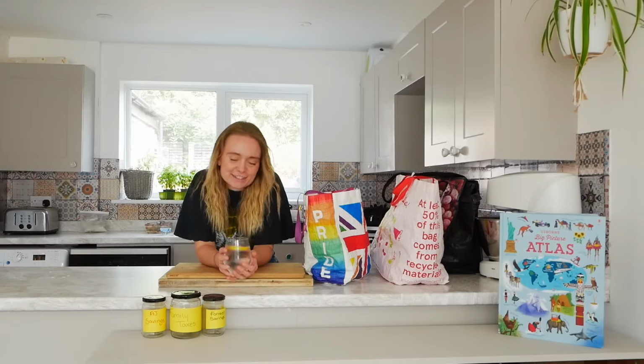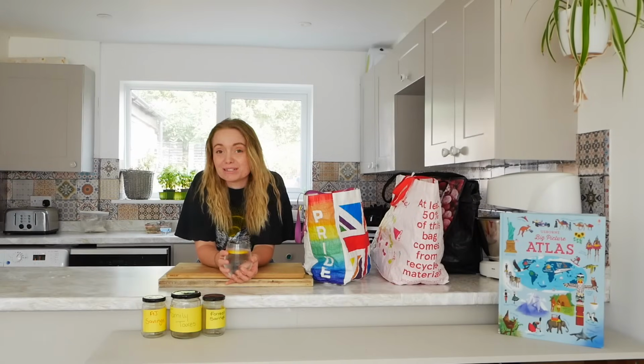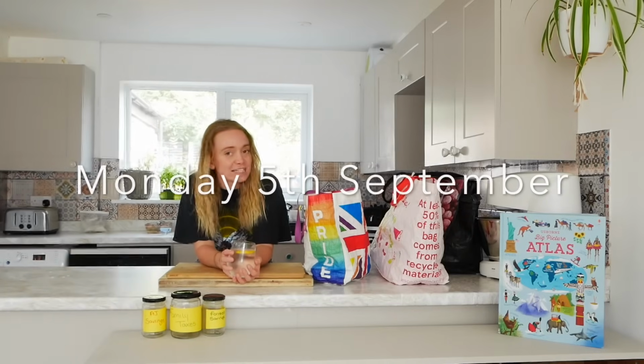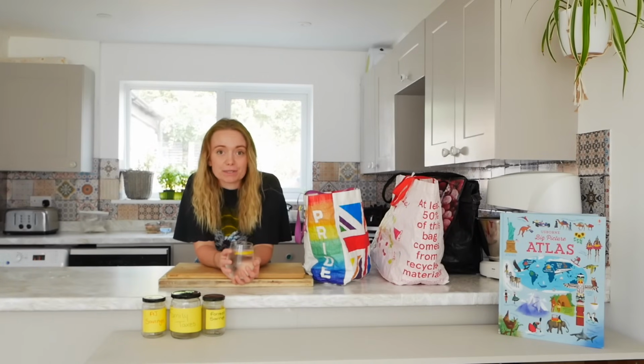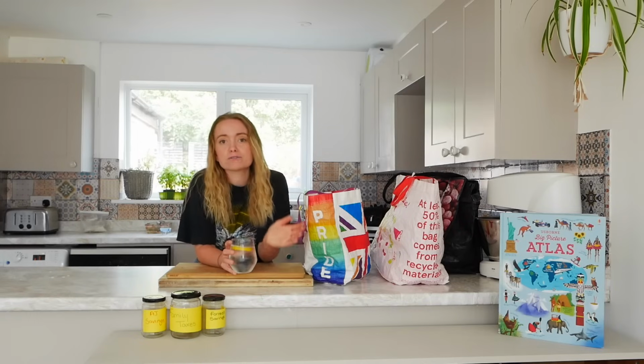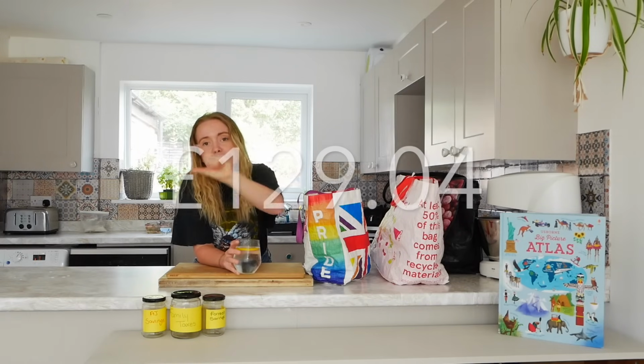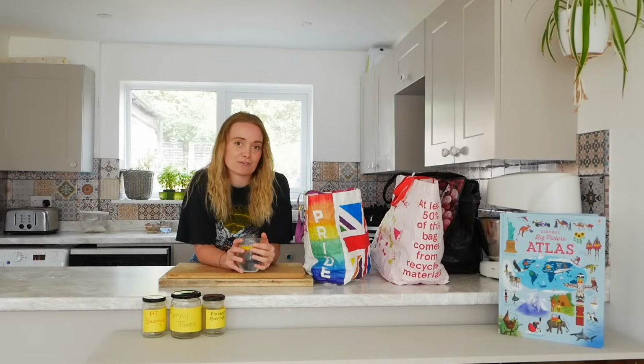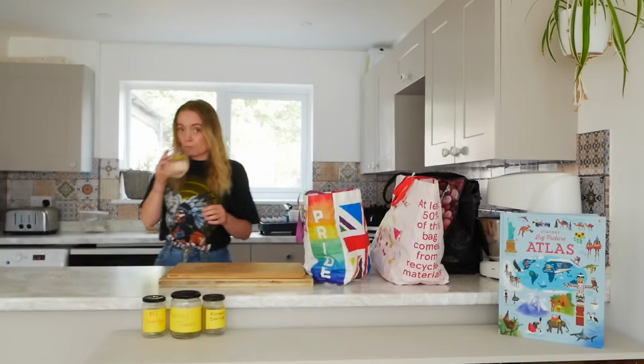Hello friends, I just got back from the community larder. It is a Monday today, which is always a very fun day for me because I really enjoy going to the community larder. This is everything I've gotten for £4.50. I'm going to add it to the running total here, and I will show you once I've unpacked everything that we've got.